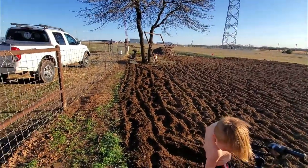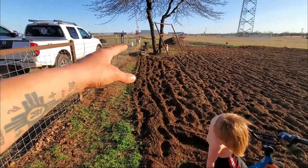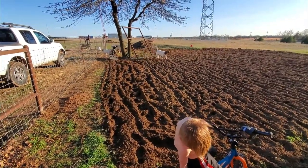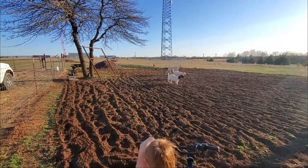But I need to get that finished and then get the rest of this pathway, this over here, tilled up. I'm just going to till the whole thing. I don't know if I'm going to plant the whole thing, but I want it tilled up for next year anyway. And these goats are about to drive me nuts.